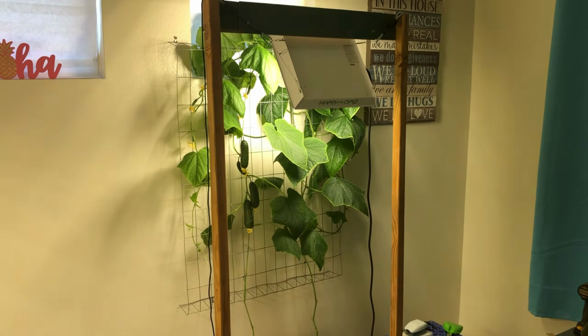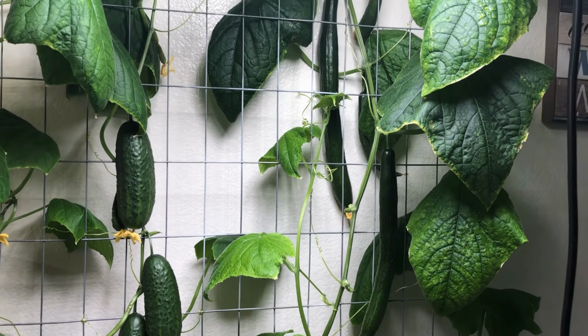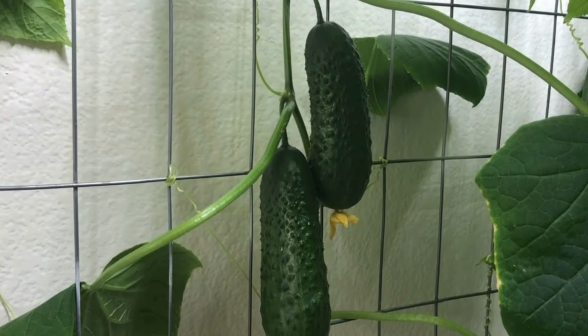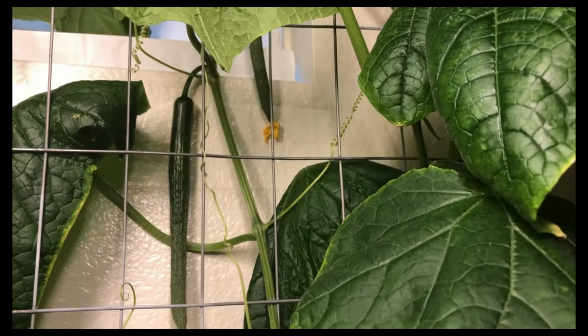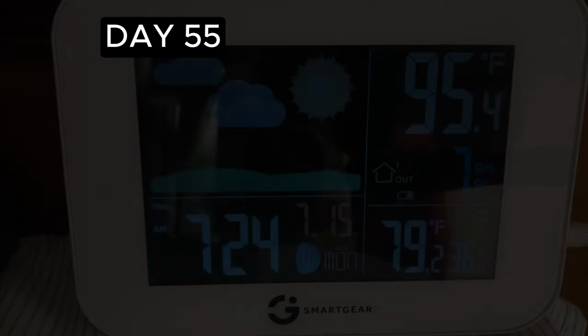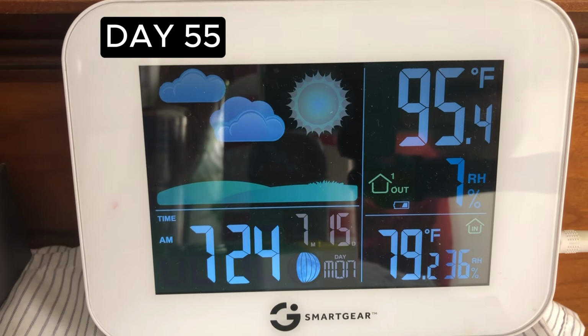Welcome to episode 5 of the Cucumber Grow series. I purchased these online and I didn't know I was getting a bonus. 2 types of cucumbers for the price of 1. Which brings us to day 55.